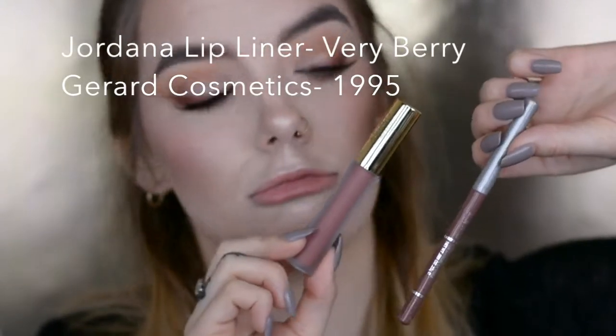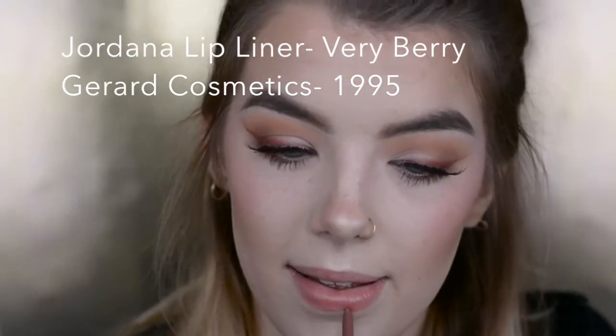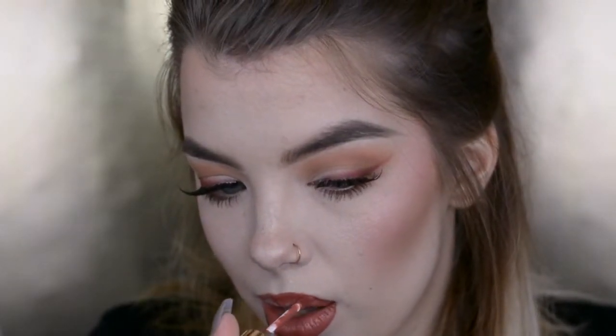For the lips today, I'm using the Jordana lip liner in Berry Berry and lining my lips just to prep for the lipstick I'm using. And I'm using the Gerard Cosmetics in the color 1995. This is a really pretty orangey shade, and I really love the way it looks with this eyeshadow palette in the orange shades. And that's just what I wanted to put on that day. This liquid lipstick lasts a really long time and it's a really good quality lipstick.